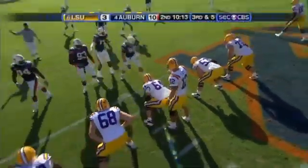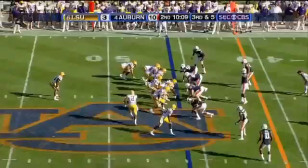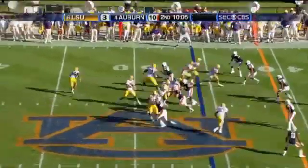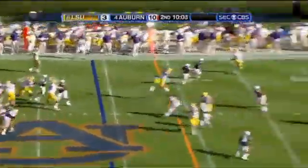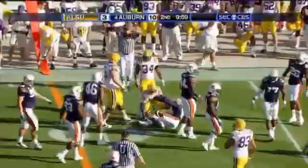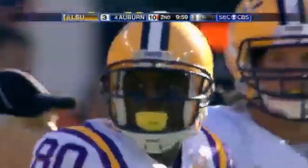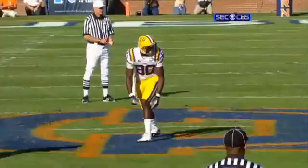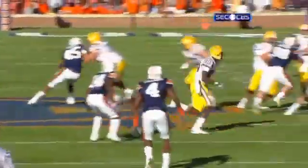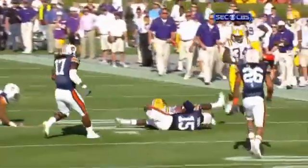3rd and 5. And this is usually number 80, Terrence Tolliver time. That's who they go to on 3rd down. He's to the right side. Here's Lee looking left. Underneath pass. It's caught by Tolliver. That's who they throw to. Gene Chizik told us that's who they go to on 3rd down. Ted Roof told us. Zach Etheridge told us. They were all right.